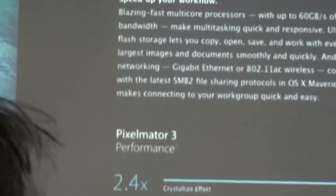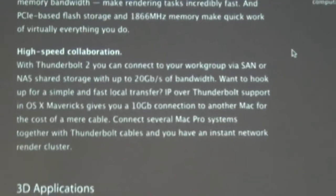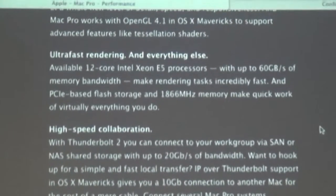Yes. You said that things are like 2 and 3 times faster. But what specs is the Mac Pro using, and what is it faster than? Yeah, that's a really good point. So when you see the performance, I think I can get to the ones on the Apple site. Oh, there we go. Stop here, 3D applications. So this is based on taking a 12-core Mac Pro, the previous generation.